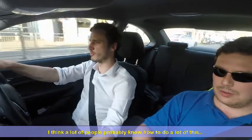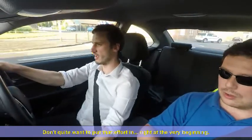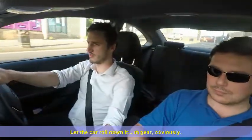I think a lot of people probably know how to do a lot of this. And they either just don't or don't quite want to put that effort in right at the very beginning. So off the throttle. Let the car roll down it in gear, obviously. Using a bit of engine braking and around the corner. That's better.